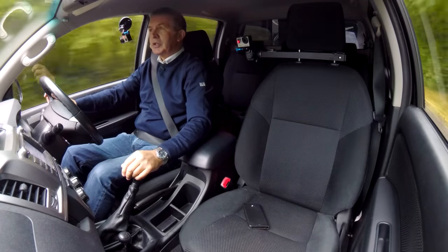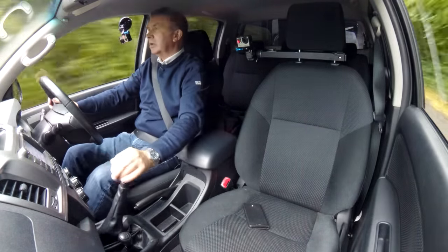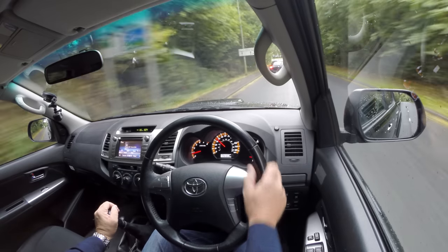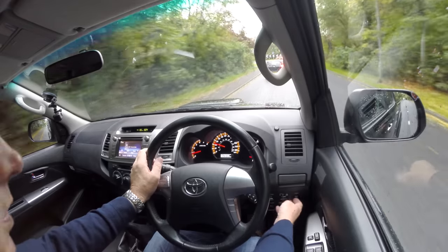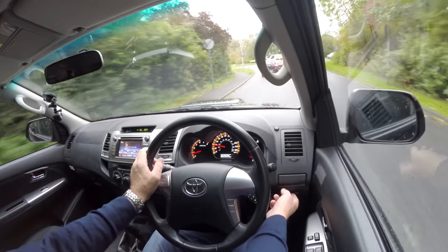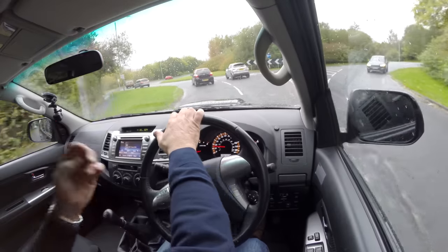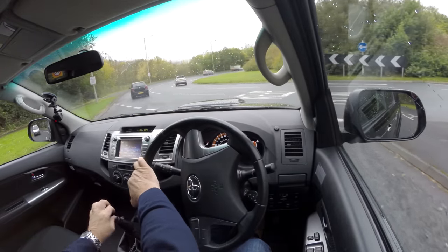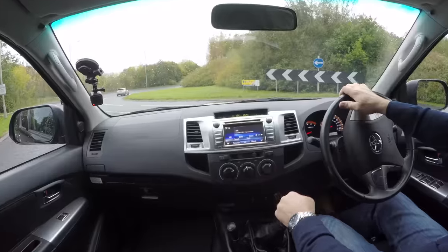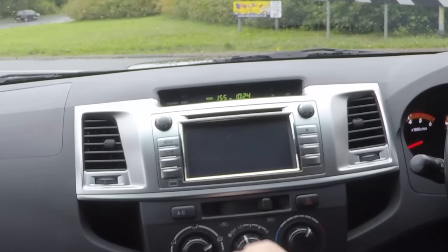I'll just try and show you, or remember to show you. And we have power folding door mirrors. There you go. Just check there's nobody behind us, and there is. Is he coming this way? No, he's going the other way, so I can put it in reverse without frightening anybody to death. There you go, there's the reversing camera.